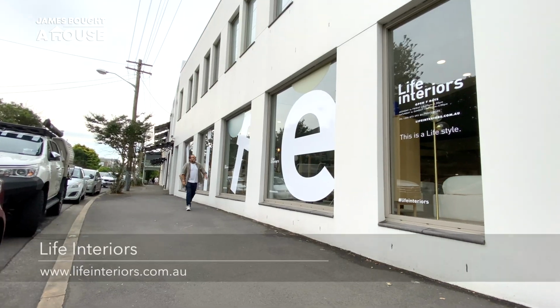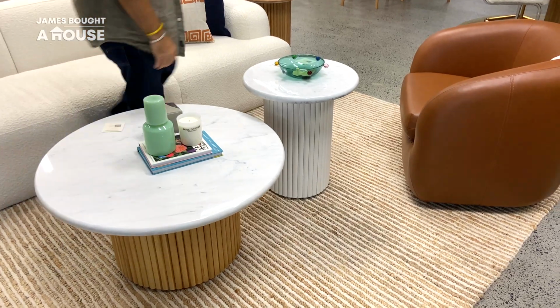Now, we're not actually bringing any of our furniture from our Sydney home up to this renovation. We will, of course, add our own personal touches through artwork and decor. This is great because it allows me to select brand new furniture pieces that are appropriate for our brand new Palm Springs style. To start the process, I'm going to visit Life Interiors.